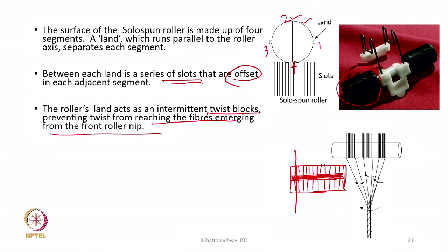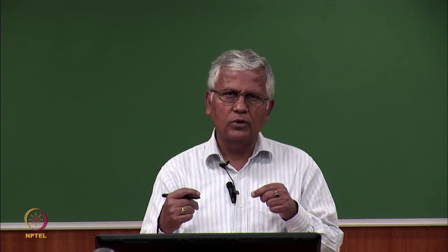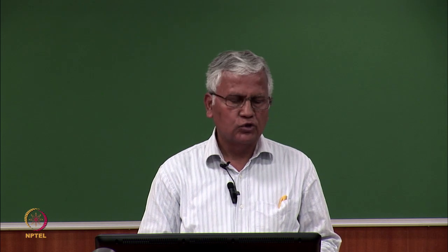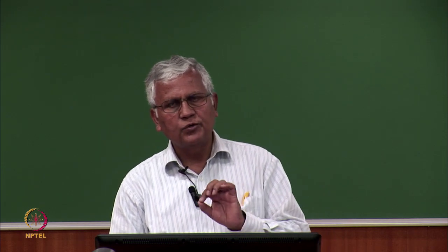The twist flow will be temporarily blocked, because the land is there. The land is a raised portion on the surface of the roller, and when this comes into contact with the bottom roller, the yarn is in between them. How can the torque flow? Torque will not be able to flow. So, momentarily there will be an interruption to the flow of twist or torque.